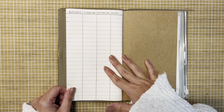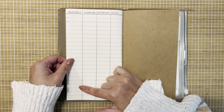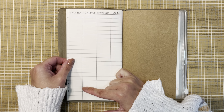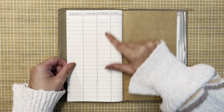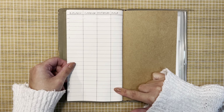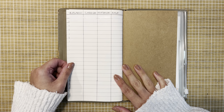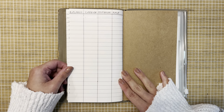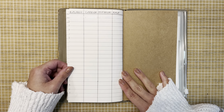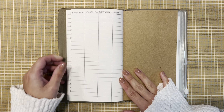And then the very final page of this particular insert is a continuation of my credit card and loans tracking page. I'll put the balance here, the carrier, the minimum, and then what I actually paid. That has worked really well for me for keeping up with those card balances as they get paid off, or if I have a little bit of extra that I can throw at one of them, I can see at a quick glance where that would best be put.